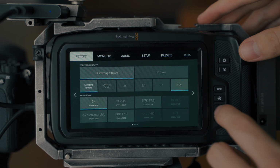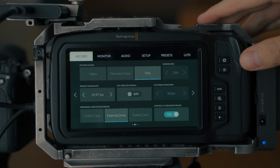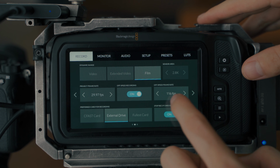Do you know that Blackmagic Pocket Cinema 6K has 120 frames? Yes, it has 120 frames per second, but you require some study and googling because it ain't easy to find the setting for 120 frames per second. First, you need to set your resolution to 2.8K because that's the maximum resolution for 120 frames per second. Then you're required to unlock the off-speed recordings. Next, change your speed frame rate to 120 frames per second.